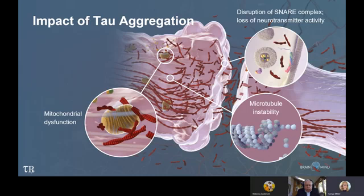The abnormal tau aggregates now result in microtubular instability, which in turn leads to disruption of the mitochondrial and vesicle transport to the synapse. This also causes disruption of the snare complex at the synapse, so that the neurotransmitters do not transmit across the synapse as they normally would. So we have microtubular instability with loss of function and eventually no function.